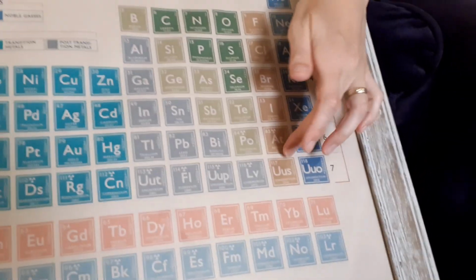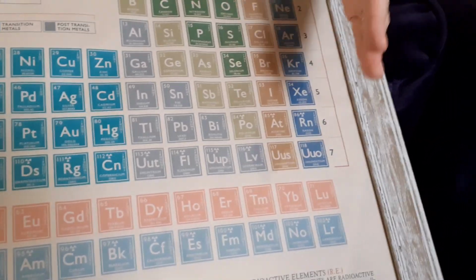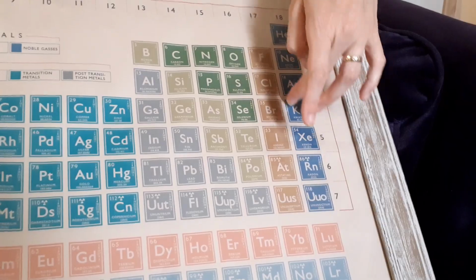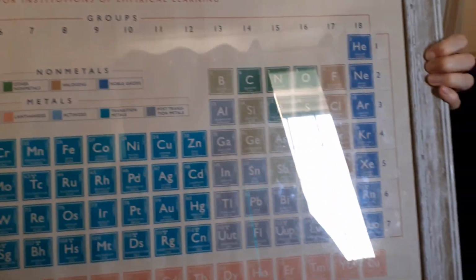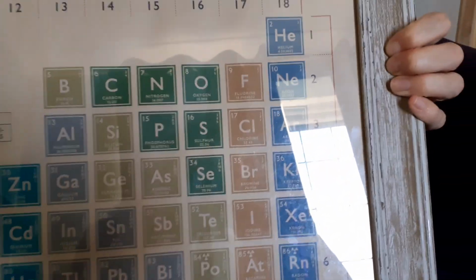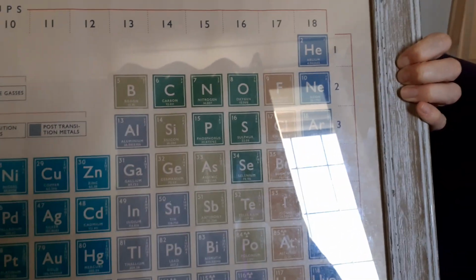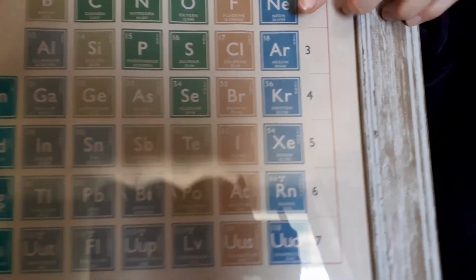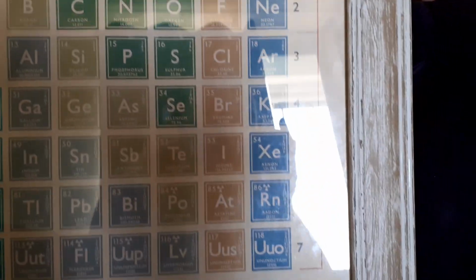So what do all these have in common? They're in the same group. So that means they must all have something in common. How many of you guys have ever been swimming? Do you know what a swimming pool smells like? That's pretty much what all the halogens smell like. You really don't want to smell fluorine, that will kill you. Chlorine, again, you get a lungful of that, you are going to die.